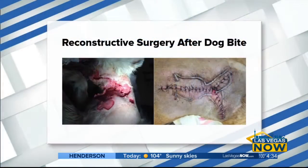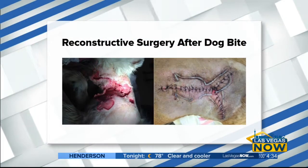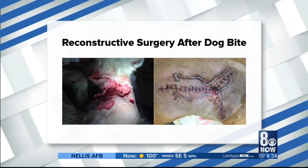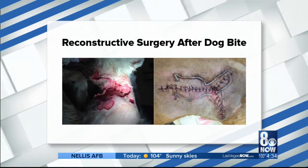Now, I got to warn you, if you're a little woozy, you might want to turn away for this one, but reconstructive surgery happens as well. Tell me about this poor guy. So this was a mauling case. This poor dog was mauled. It took months to get to the point where we can finally achieve, you can see it on the right, sewn up. And he is now doing amazingly well. That's the dog's neck, it looks like? That's the neck right there on the side. Oh my God, so you kind of just rebuilt it there. And we had to rebuild it. It took a while. They had to go through what we call granulation, almost like a burn victim. It has to be done in stages.